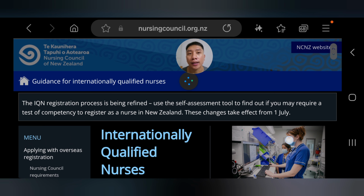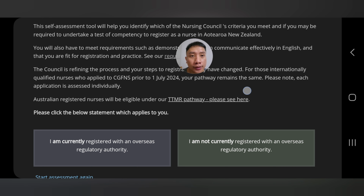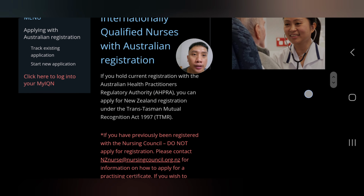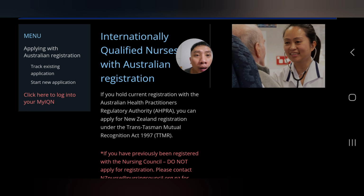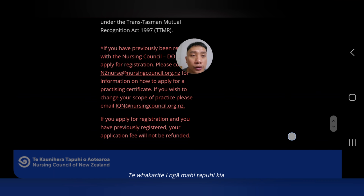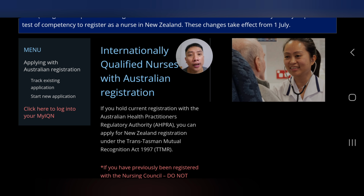And by the way, guys, as I understand, once you get your New Zealand license as a registered nurse, you can still convert it to Australia via the Trans-Tasman agreement. I saw it somewhere here. Let me see. Australian registered nurses will be eligible under the Trans-Tasman pathway. Let's double check here. This is the Trans-Tasman. If you are registered in APRA, you can apply to New Zealand via Trans-Tasman registration. It's mutual recognition. If you have previously been registered with the nursing council, do not apply. So I guess it's vice versa: a New Zealand nurse can go to Australia, and an Australian nurse can go to New Zealand. It will be converted by Trans-Tasman mutual recognition. Okay? So I hope that's it.